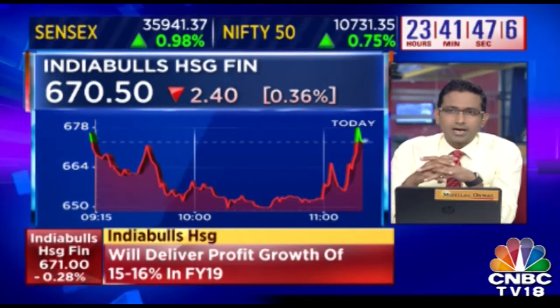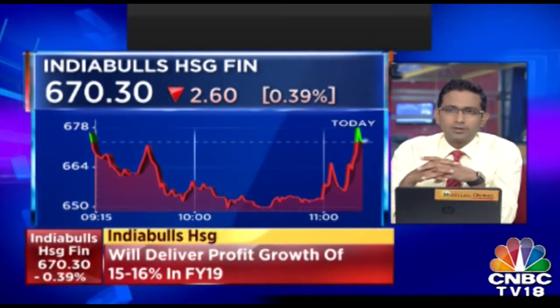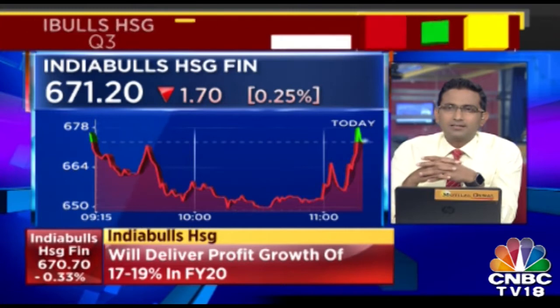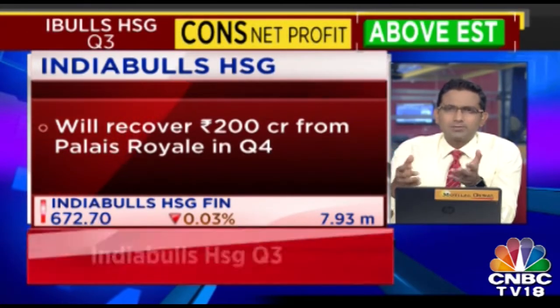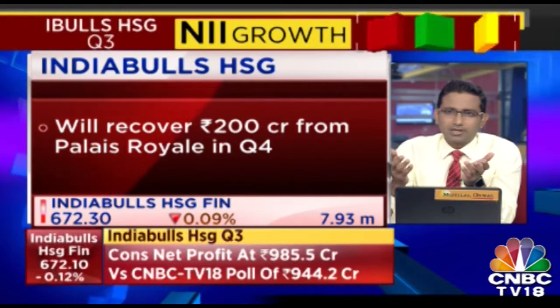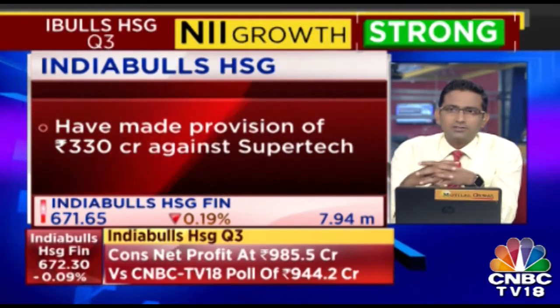They're also putting out some guidance, Ekta. Will deliver profit growth of between 15 and 16% in FY19 with 1 quarter left, essentially. So I think just in terms of pure numbers, these are a good set of numbers, but I don't think anybody expected a disaster from Indiabulls Housing as far as the quarter is concerned. So the numbers are pretty good.